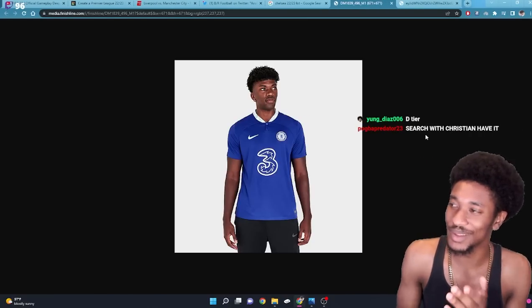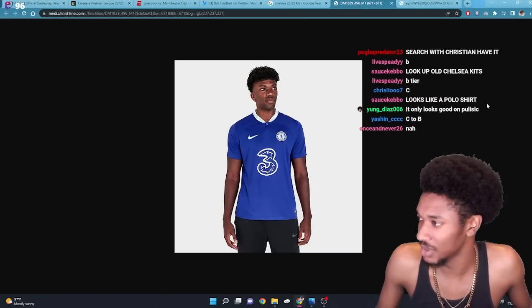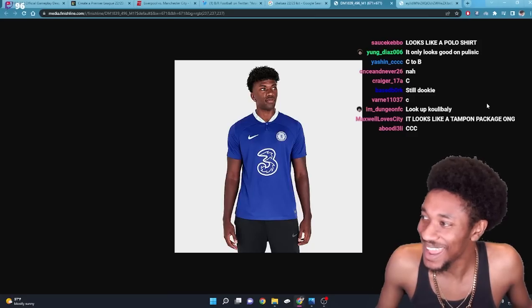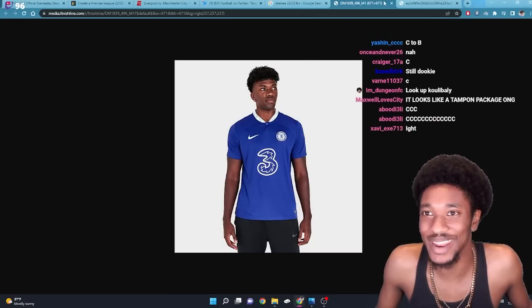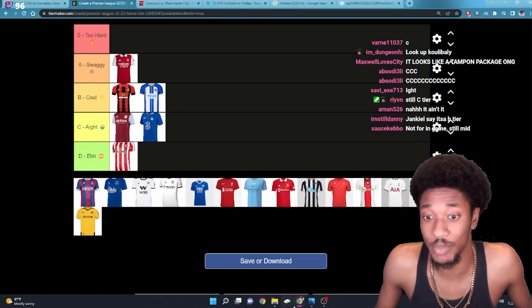What y'all think on body? B tier? Live Speedy say B tier. See? Looks like a polo shirt. See, it's still dookie. It's still dookie. Yeah, I ain't gonna lie. It's C, but it's like borderline C and D tier, in my opinion, bro.